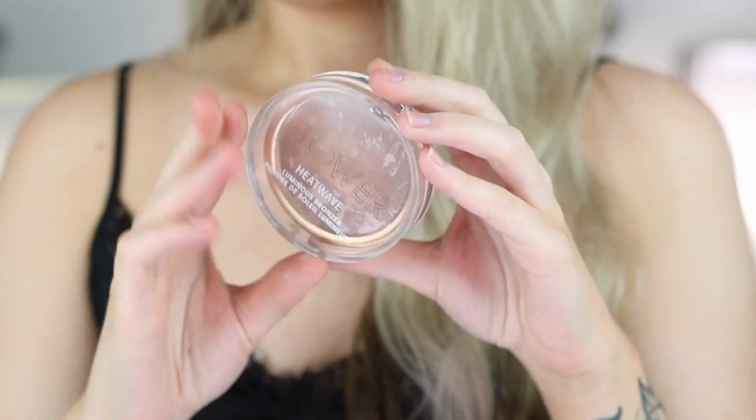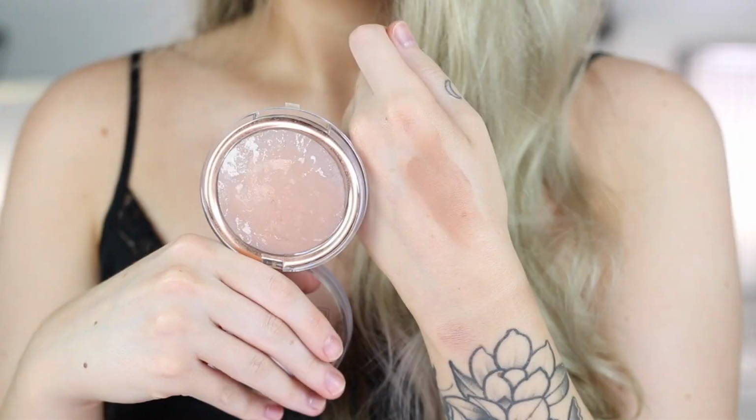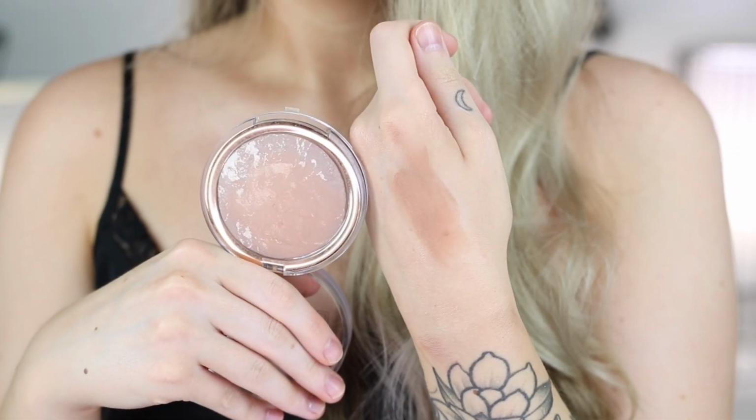And then next is a bronzer, which I really loved. I put it back into my makeup storage and then I pulled it out again recently, and I've just used it so much again. This is the Flower Beauty Heat Wave Luminous Bronzer. This is so pretty because the tone is just so gorgeous, and I was using a lot of matte bronzers. I still do love matte bronzers like the Victoria Beckham one, but I think a glowy bronzer really does a lot for my cheeks.